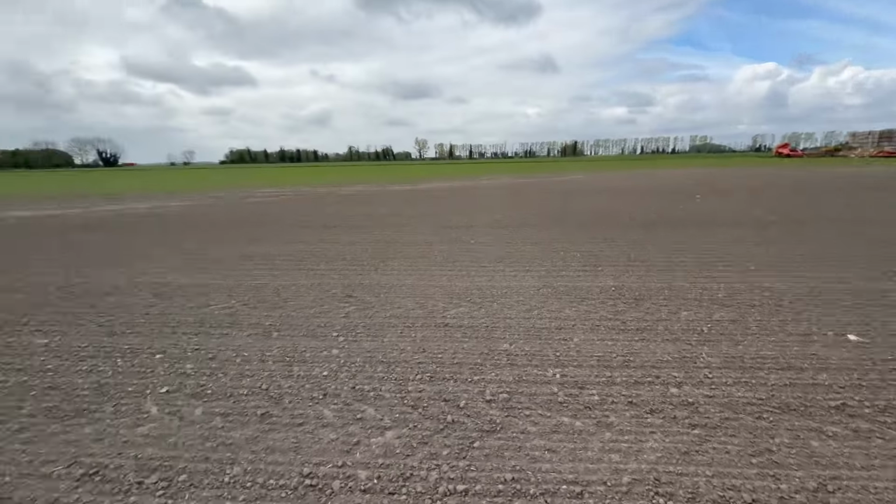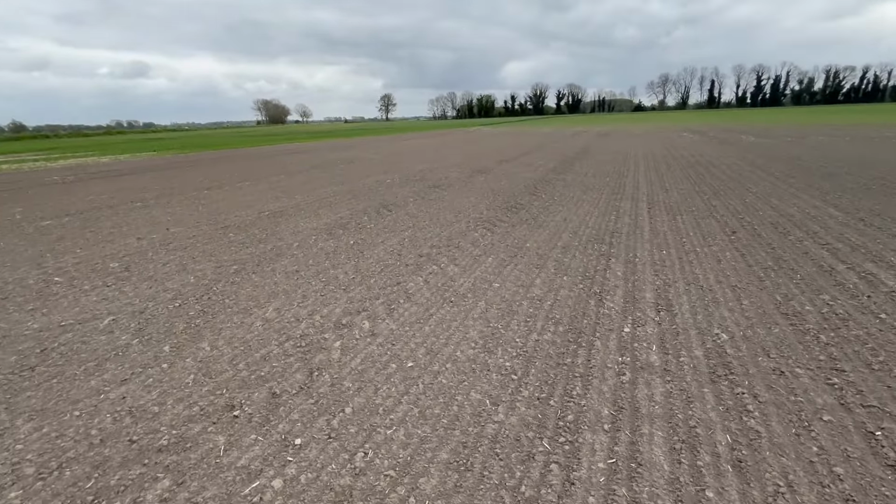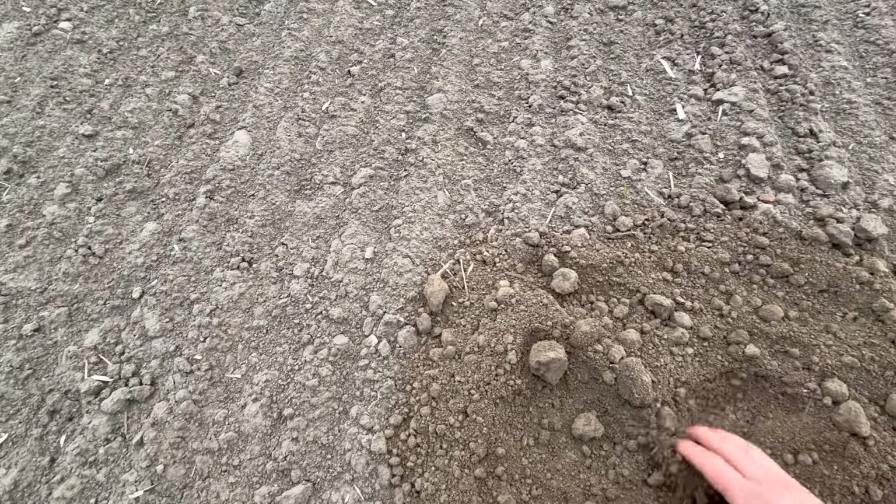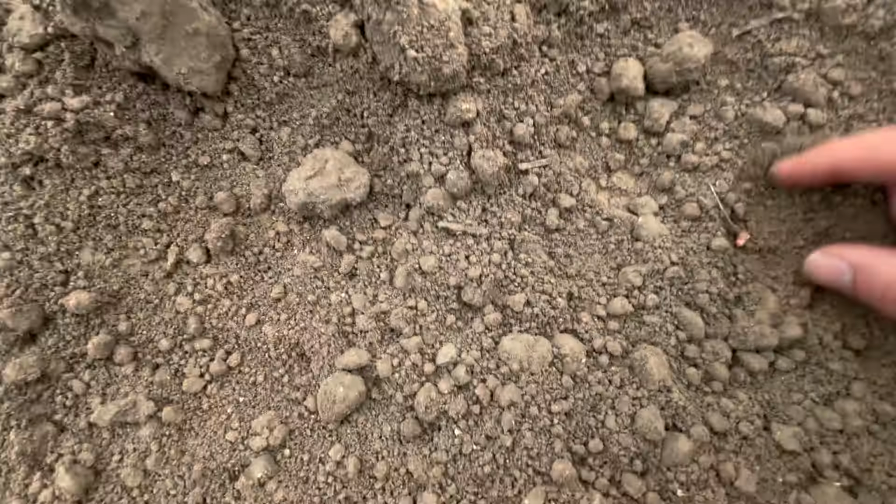All this block in here is all Skyfall. So we'll see how it goes. If it grows, it grows. If it doesn't, it doesn't. Just have a little rootle around in the soil to see where we're at. It might not even come up. I mean, I honked it on. There we go. A little bit of life in there. Another few days it'll be up.